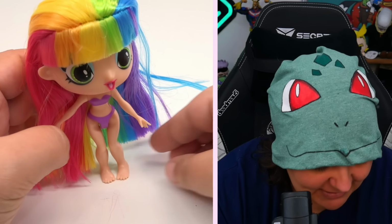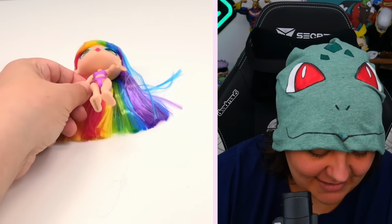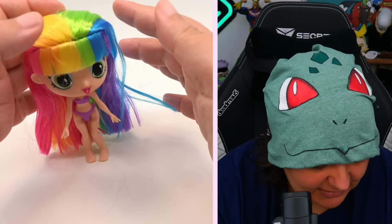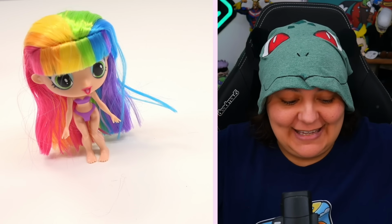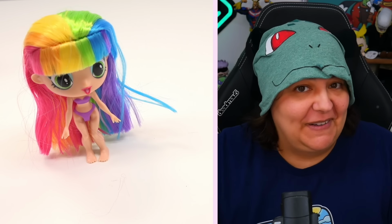And then the next question is, can she stand? I was about to say yes, but hang on, I think she can stand. Let's try this again. Let's get her hand forward because she fell backwards. Let's see, can you stand on your own? My hands are here. She is standing. For how long? I don't know. And this is without her outfit on.